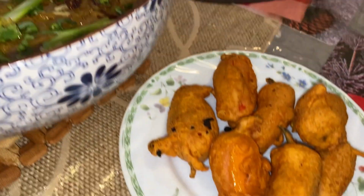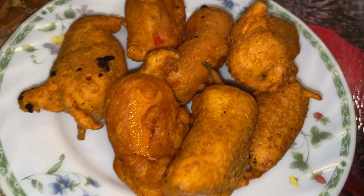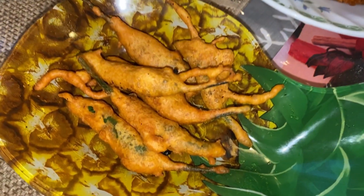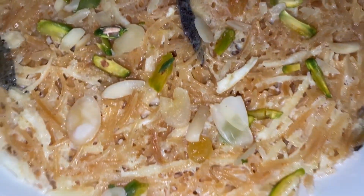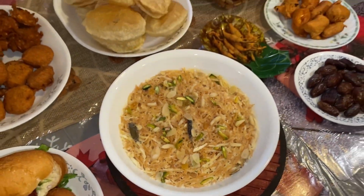Here we have some lassi that Imuna made. Here we have some bell pepper fritter. Here we have some chili fritter. Then we have some dates. And then we have some samaya. So shamai, guys, my favorite.